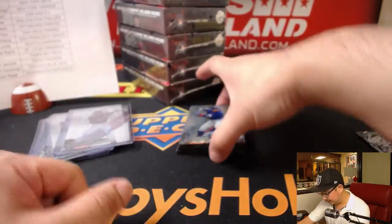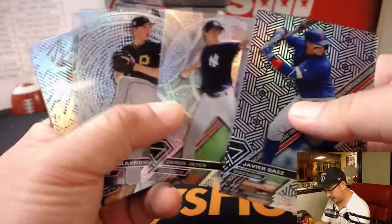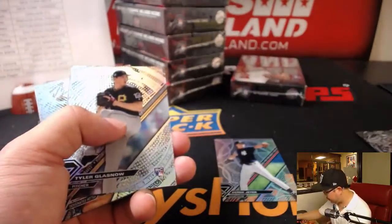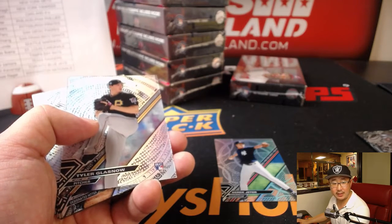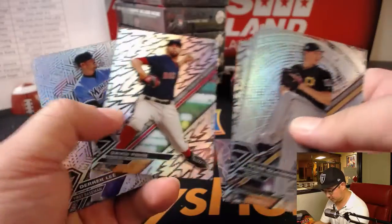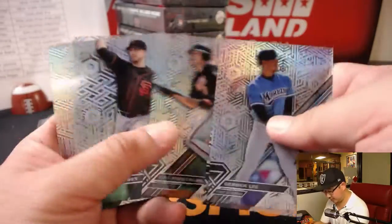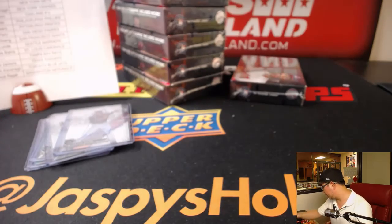Nice one, Sam. All right, and here are the rest. Nice Derek Jeter here. Is that a short print right there? Might be. Shorter print. Oh, no, that's just a pattern 4, but that still looks cool. Derek Lee's in here, too. Kershaw, Correa, and Damon. Nice.